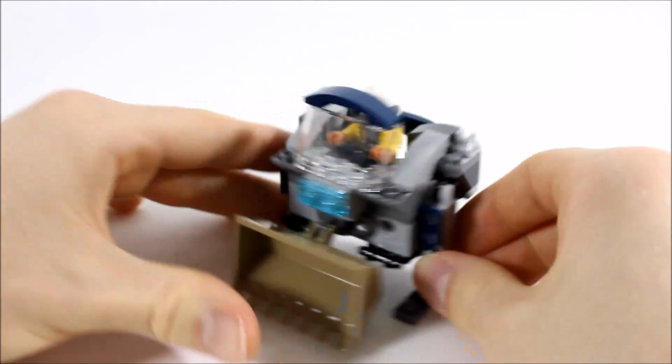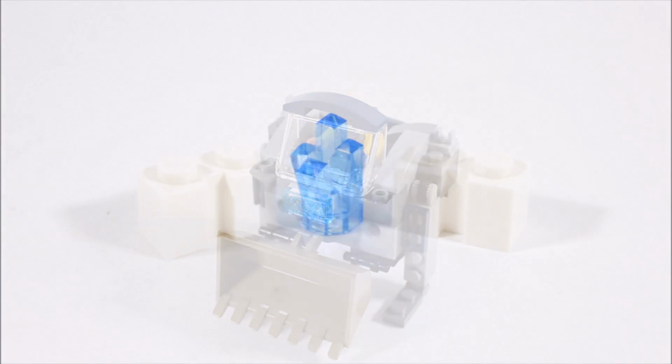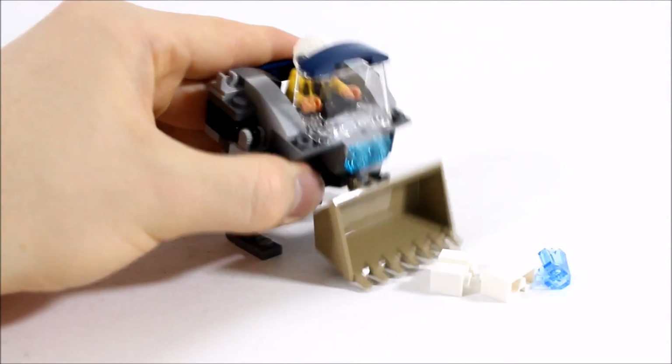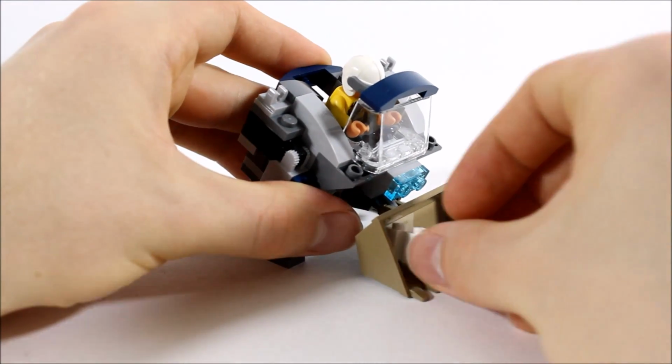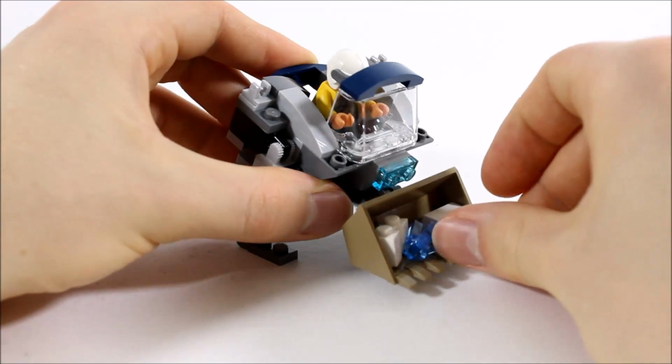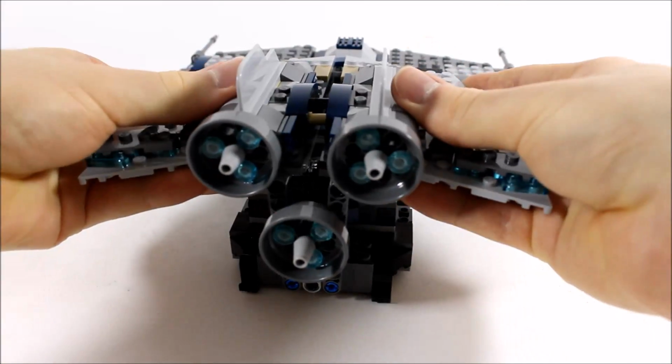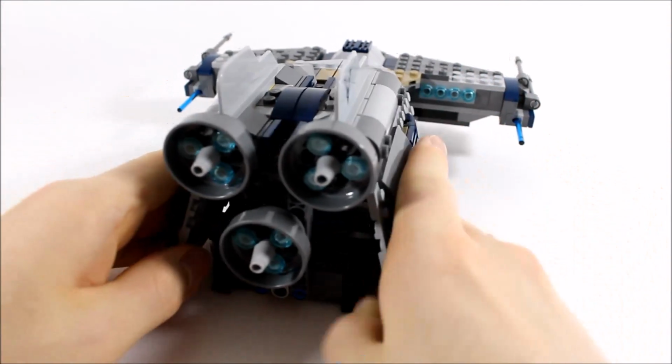And in the set you get two white scrap bricks and a Kyber saber crystal, which the family are collecting, and we found it fun to scoop up the scrap to take it back to the ship, and it's always cool to have an objective in a set. And once you're done you can pop in the salvage scoop and clip the ship back together and fold down the flaps ready for takeoff.